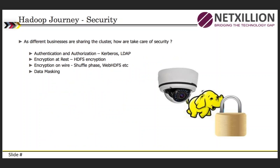Now, when you have so many multi-tenants on a Hadoop cluster, multi-tenant meaning multiple views or users on a Hadoop cluster, you have to take care of security, take care of isolation. For example, I want to make sure that the finance data is not accessed by a sales guy. I have to take care of authentication, maybe Kerberos, LDAP. I have to encrypt the data at rest, meaning when you put data on HDFS, it should be encrypted. What about the data when it goes over the wire? Let's say in the MapReduce phase, the reducer will fetch data from the mapper over the wire. Should I encrypt it? Right? Should I mask my data? All these challenges you need to take care of. So as you grow in the Hadoop journey, you will see how you started from a POC, and at each step when you scale up, you will encounter a new problem.